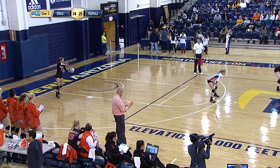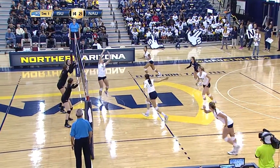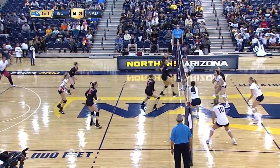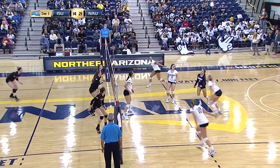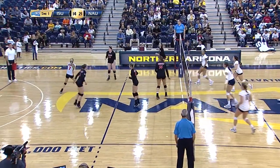Her and Meeks. Oh, excuse me, one more. No, there's someone at 6'4", Alexis Thompson, the freshman. Anyhow, you got a lot of big net front presence there for Idaho State, and Harris sees it there. She gets that one blocked back, but Jorgensen able to swing from the back row there.